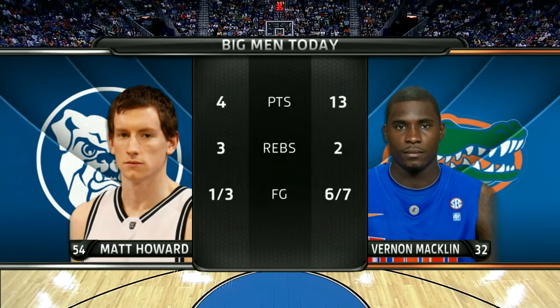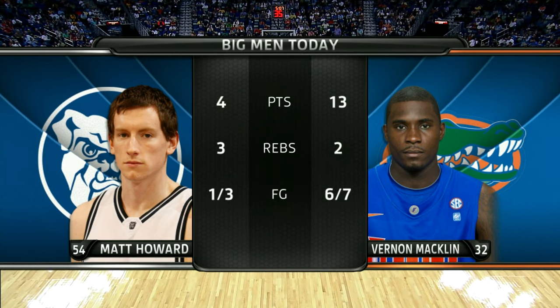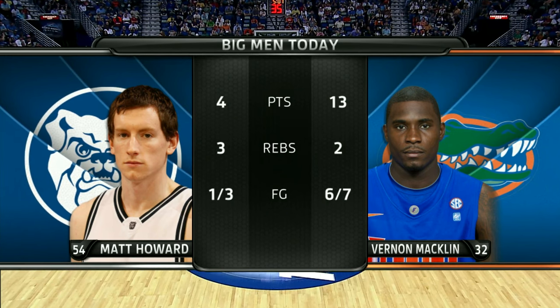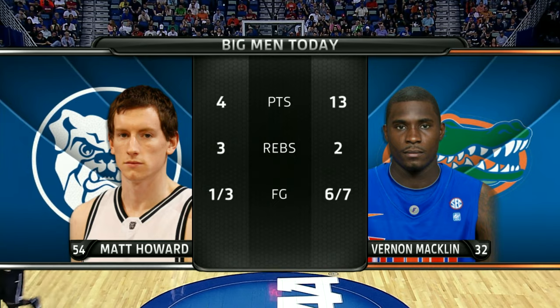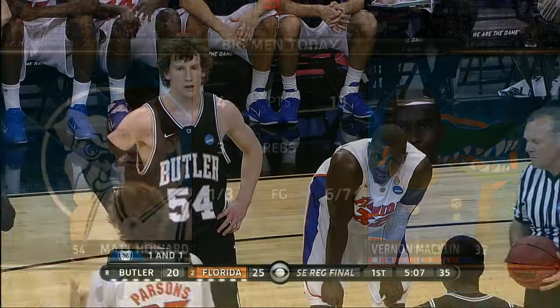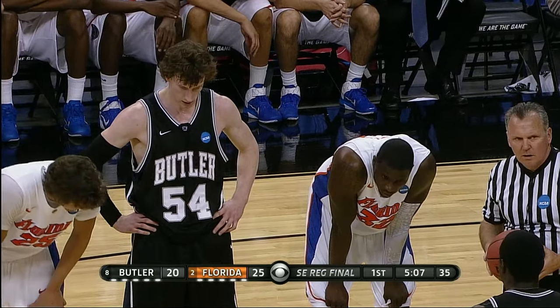Well, so far today, let's take a look at Matt Howard and Vernon Macklin and what they've done. You look at the comparison between the two of these guys, and obviously Vernon Macklin has gotten the better of this matchup, but there's a lot of game to be played right now. And Matt Howard, if he gets himself outside the three-point line, can drop some buckets there, maybe on the move, get into the paint, he might have some success.